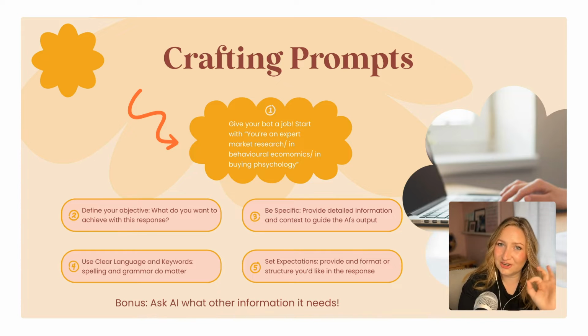A bonus suggestion here is to ask AI what other information it needs. You can say at the end of your prompt, please let me know if you need any additional information to improve this response. And AI will give you a list of questions. It's awesome. It tells you exactly what information it needs to give you the very best response possible. And sometimes those questions help me think through things that I hadn't thought through before.